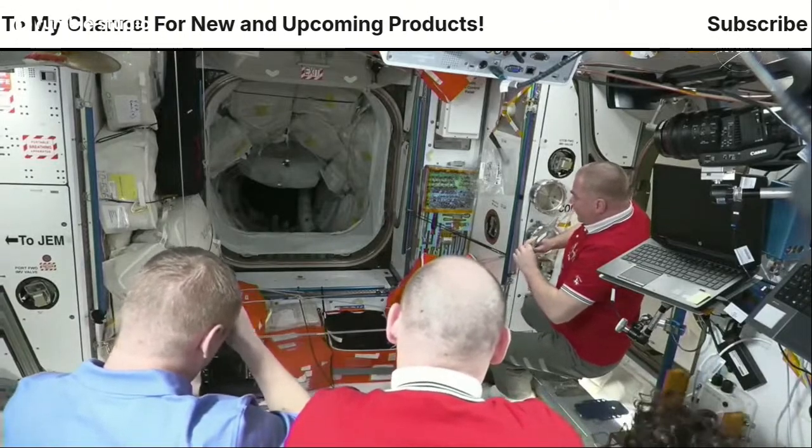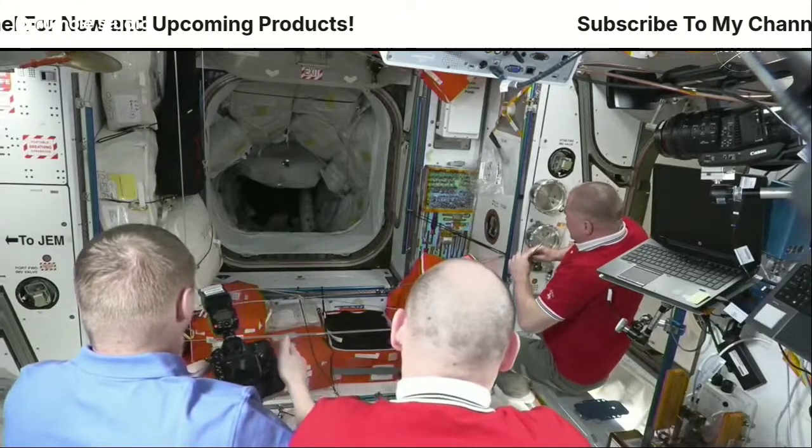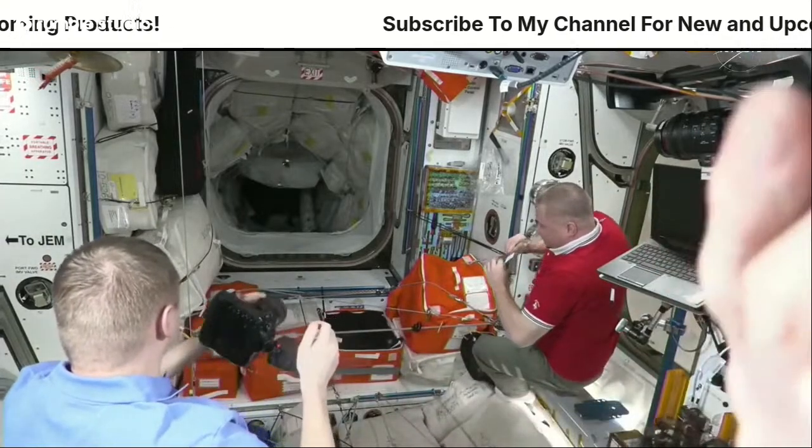We're continuing our nonstop coverage of Crew 10's arrival aboard the International Space Station ahead of a formal welcome ceremony as Crew 10 joins Expedition 72.